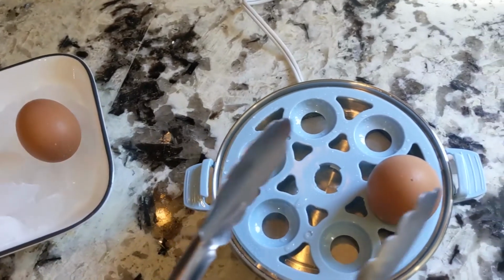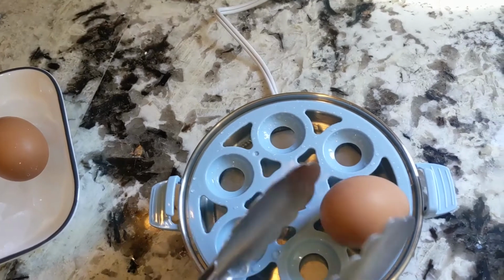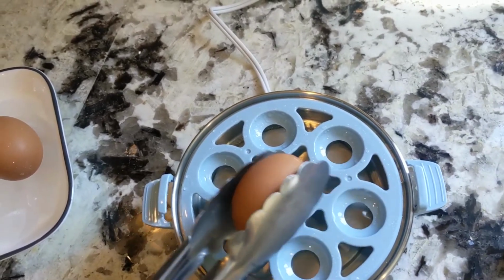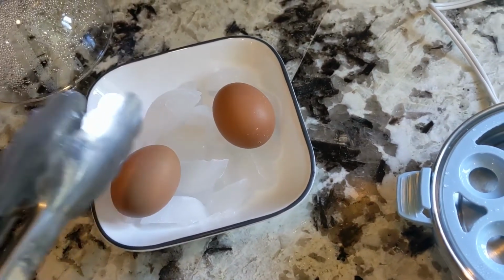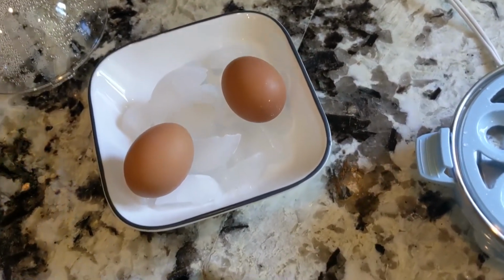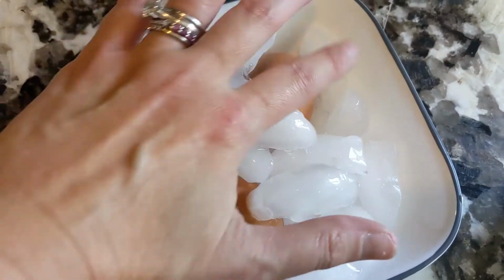I just put mine in an ice bath after I do them, and I love that I can make medium boiled eggs, hard boiled eggs, soft boiled eggs. Like, I can pick whichever kind I want. You could also make delicious omelets, poached omelets, soft omelets. I mean, literally to increase my protein, this has been a wonderful way to increase my protein using Dash.